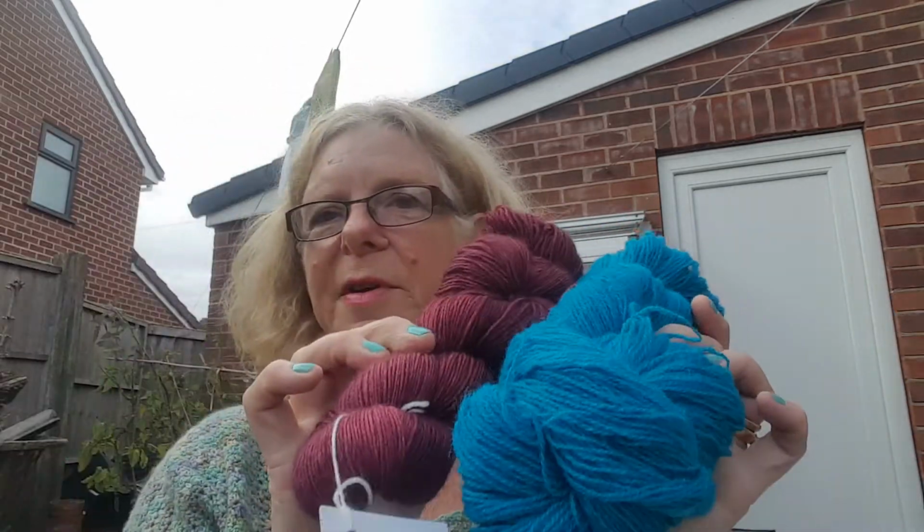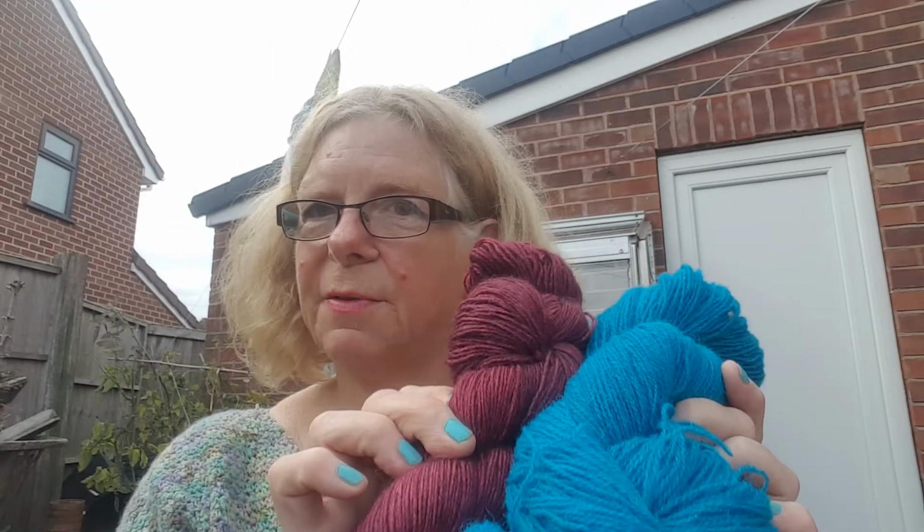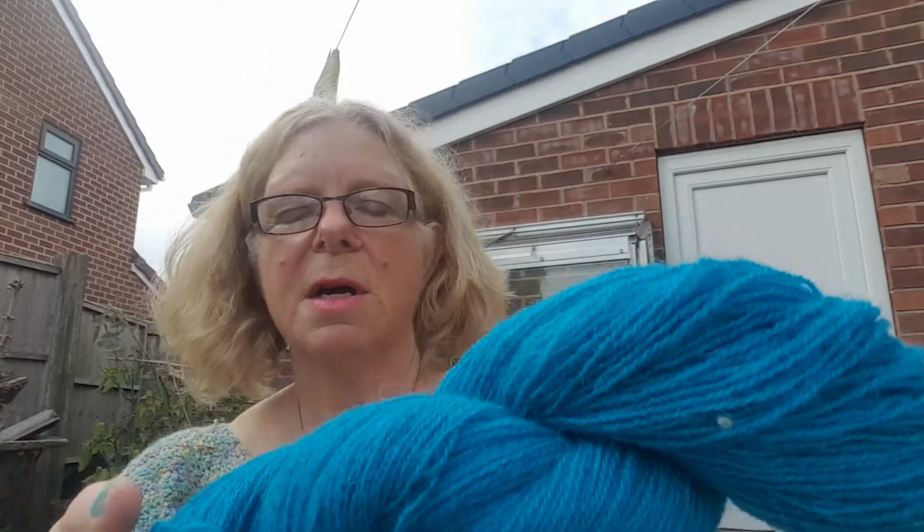Now this is also fingering weight, but it's North Ronaldsay wool, and it's pure North Ronaldsay wool. And North Ronaldsay, for those that don't know, it's in the Orkneys, also Scotland, although they often think they're more independent. And it's 4-ply. You can see that it does look very different, and that's because the wool is different and it's spun in a different way, or it's the way it comes out when it's spun. So it's a lot harsher. It's not as soft as blue-faced Leicester, but it's good hard wearing stuff.